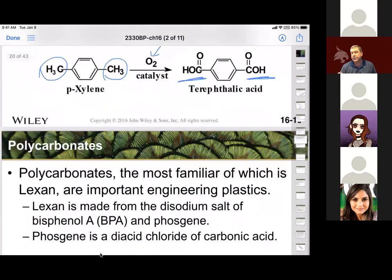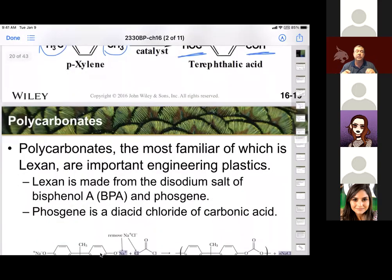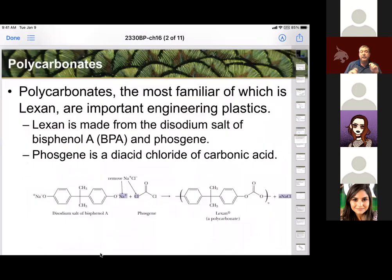All right, so that was an ester, and that's the primary ester. There's a lot of derivatives like Dacron or whatever. But the next thing I want to talk about is polycarbonate. Now, this is a functional group we really haven't talked about.